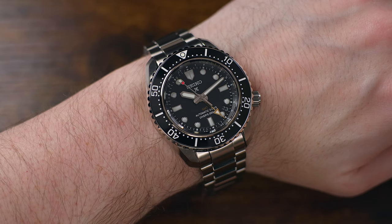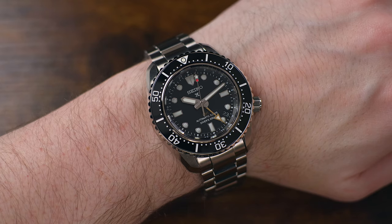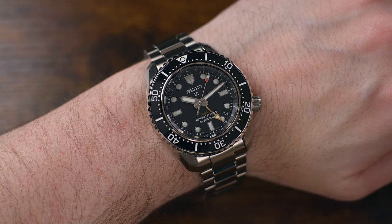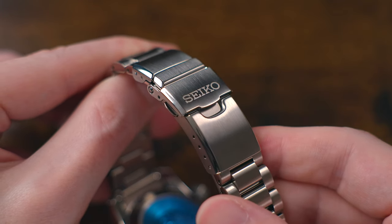Now, the bracelet is decent, but as I previously mentioned, this watch and most of the SPB series Prospex watches that I have had experience with do have some negatives. And, well, the bracelet is one of those negatives. Again, it is decent, but other brands at this price range are doing bracelets better. They're including features like screw-in links and tool-less micro-adjustment in the clasps. I have to say that Seiko really needs to step up their bracelet game if they want to compete at this price.